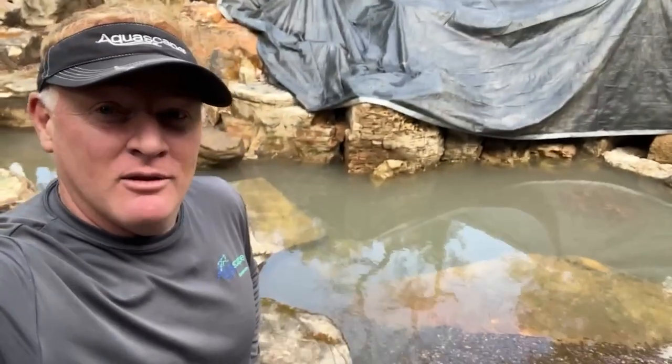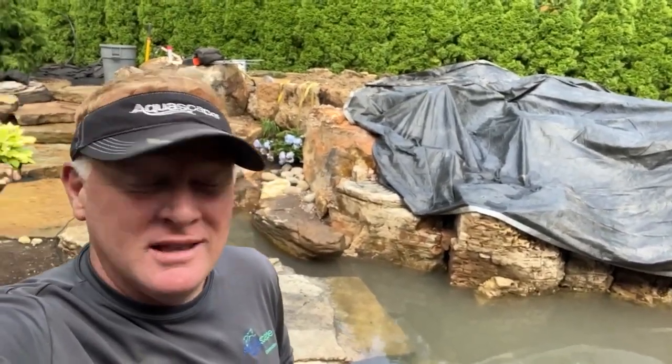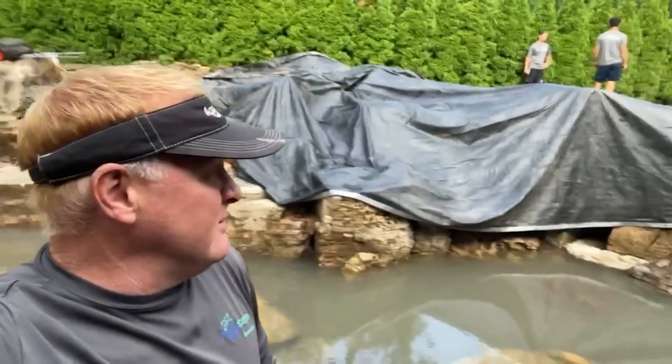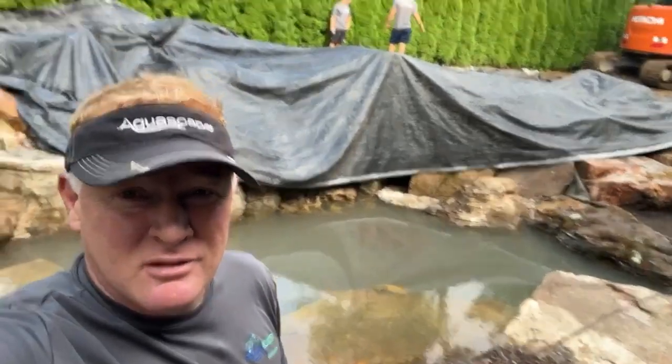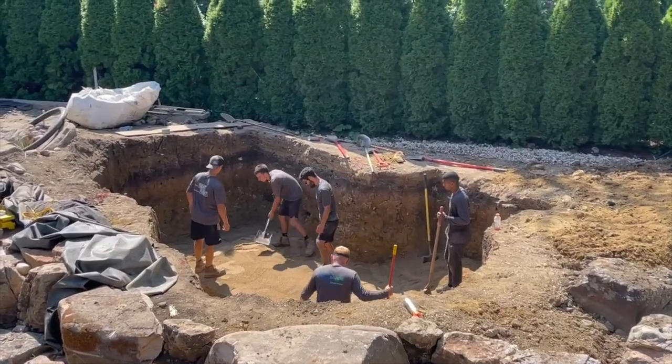So you can see how cloudy that water gets. That's pretty common, especially after rain, and there's no mulch or anything down. So I expected it to be worse, but it's not that bad. We're going to try to make the best of it. Everybody's already got mud sticking to their shoes all over the place. So we're going to come in and get this tarp out of here, see how dry it is underneath, and start digging out that wetland pond.